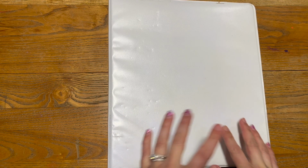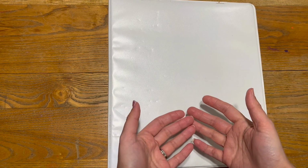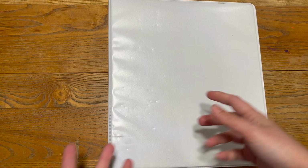I don't know who the person is that originally did this, but I do know that a lot of people have been doing it, so I figured I would just go ahead and use that idea and show you everything that I colored last year.